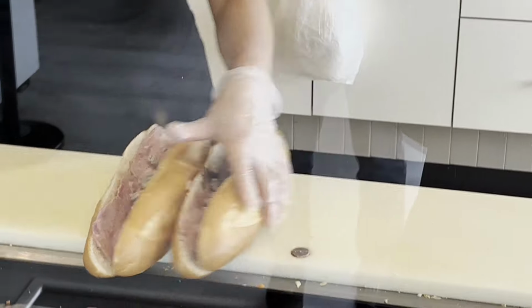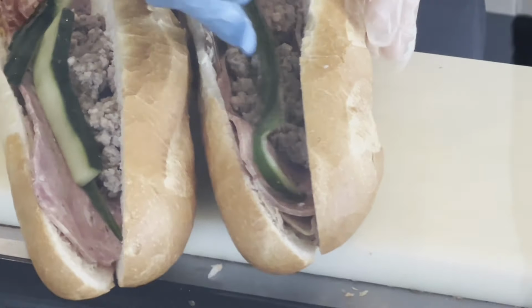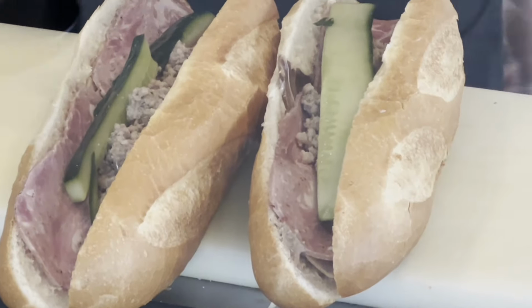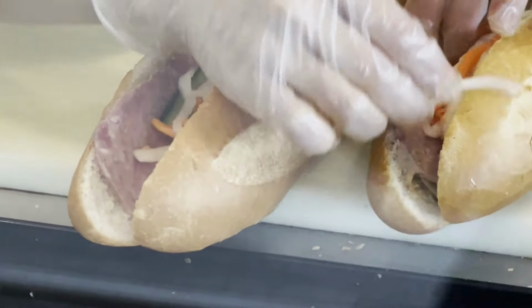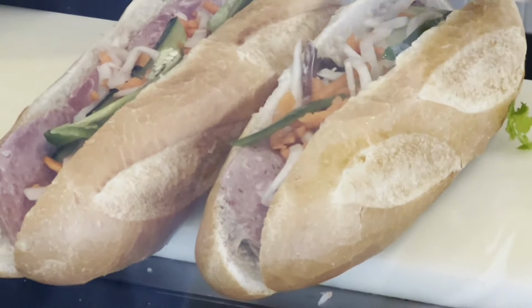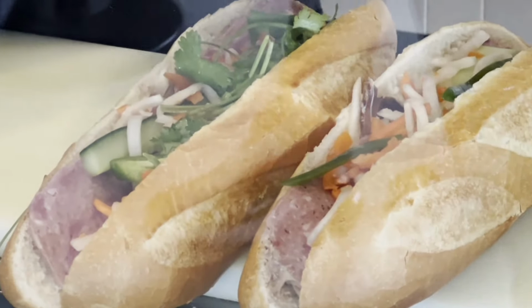Oh, they're fast over here. So they get lots of cucumbers in there. And the special sub here is $8, which is reasonable. And you get the cucumbers, you get the hot peppers if you want, carrots, which have a bit of vinegary flavor. You get the cilantro.